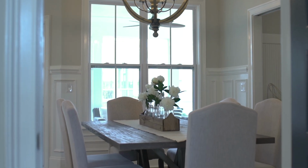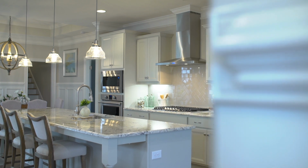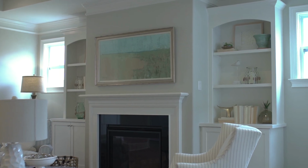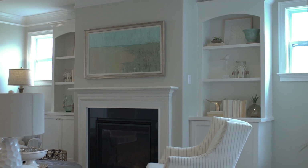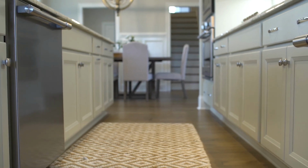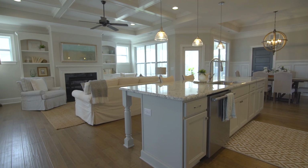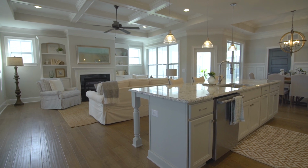The designs of our homes are really driven by the customers, and what that means is client feedback is very important to us. We also have an amazing team of designers that keep a pulse on trends and really help us guide the design of our homes. In addition to being recognized for our design, we've also been recognized by Duke Energy for the efficiency of our homes.